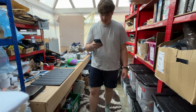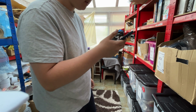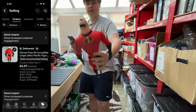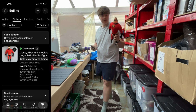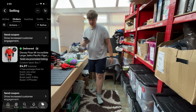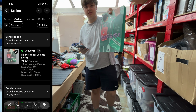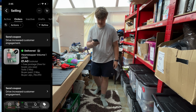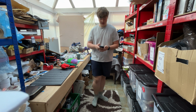Another thing that's been with us for a while is this Incredibles plushie. He sold for £4.97, free postage. And we'll be pushing it with fees after that. And another book, Heartstopper, that's been with us for a while too. But at least it's sold for £1.40. Probably didn't make much on that. Postage is going to come mostly out of that.